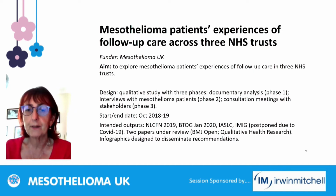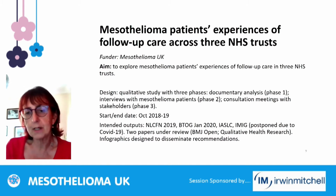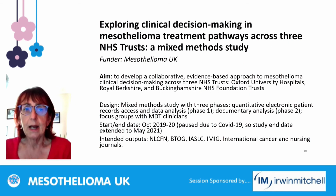It actually finished at the end of last year, and there are various plans for dissemination, and also an output of some infographics that have been designed to disseminate the recommendations that have been developed. Some of that dissemination, sadly, has been delayed by COVID-19.